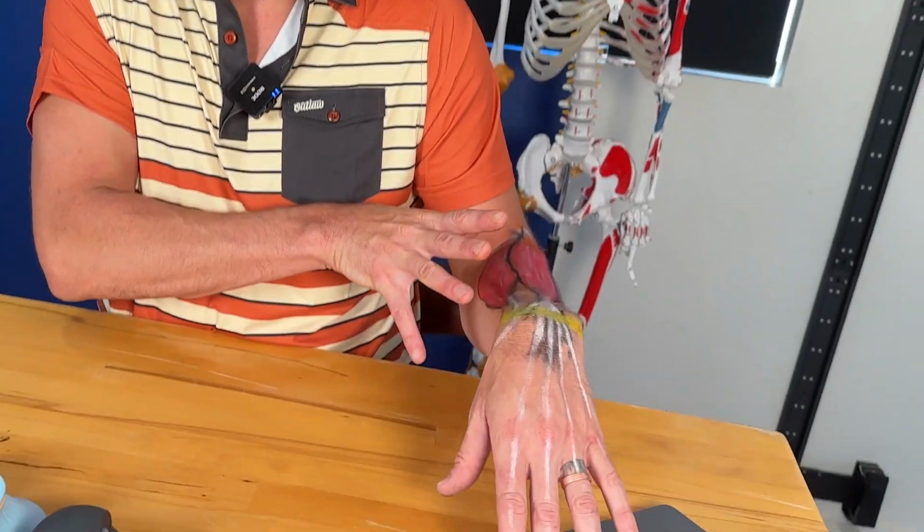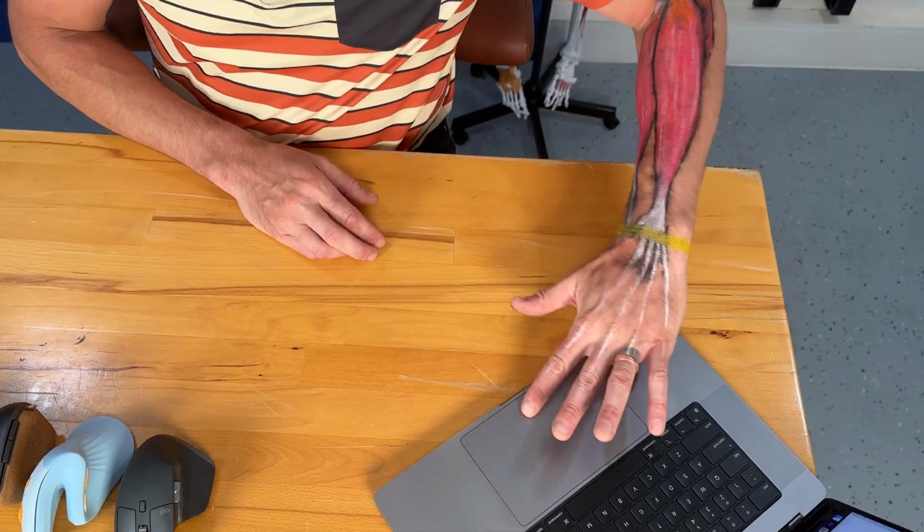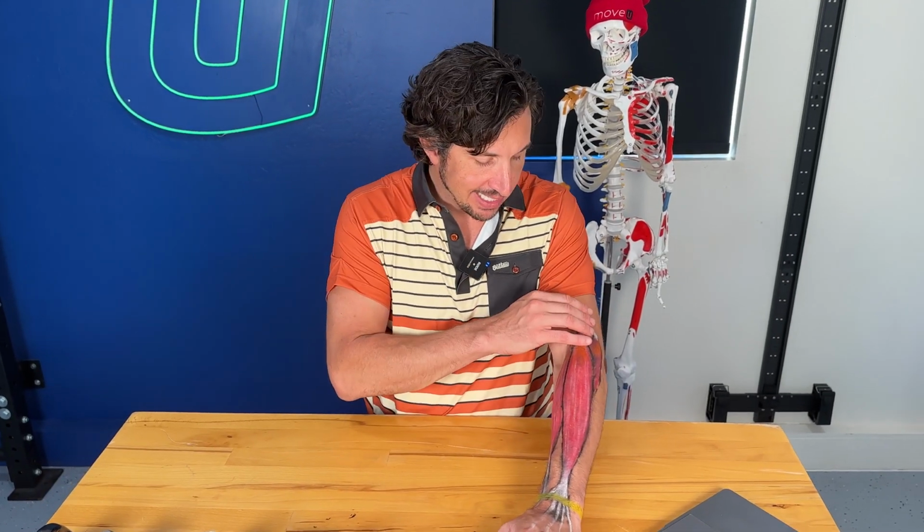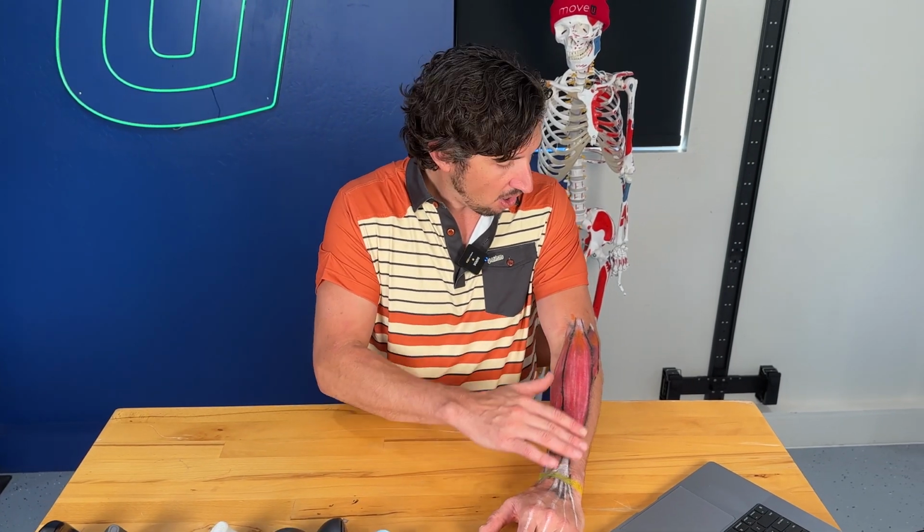So these muscles, they're on. So whether you're swiping on your phone or you're moving this, these muscles are always on. That creates overuse injuries, and you're getting into itises and osises all up the chain.